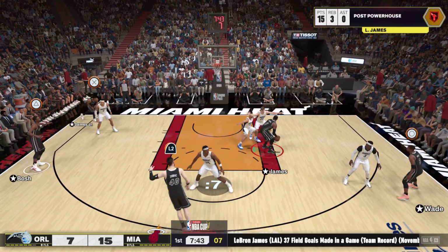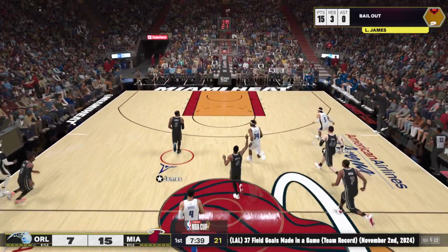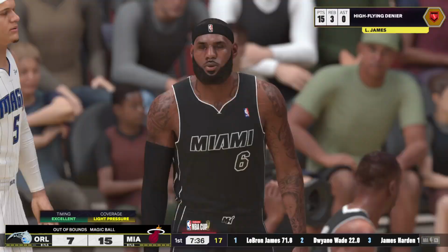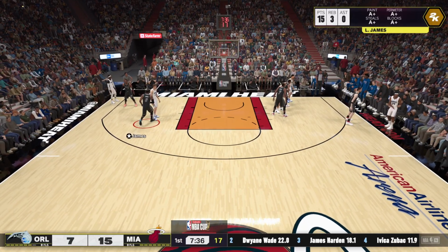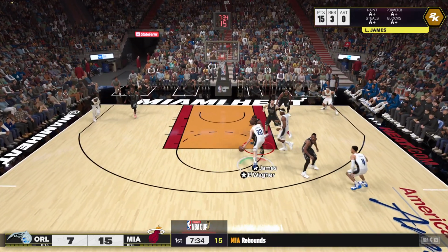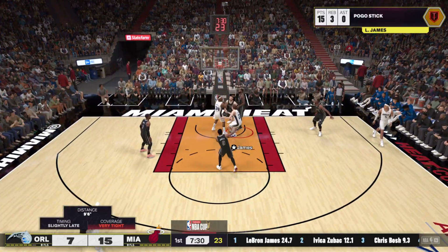Wagner against James. The kick out to Bosch. It's stolen by Banchero. Into the lane. LeBron with the block. And the ball goes out of bounds. Last touch by James. Suggs finds Wagner from 12 feet out. Great effort from James that time.